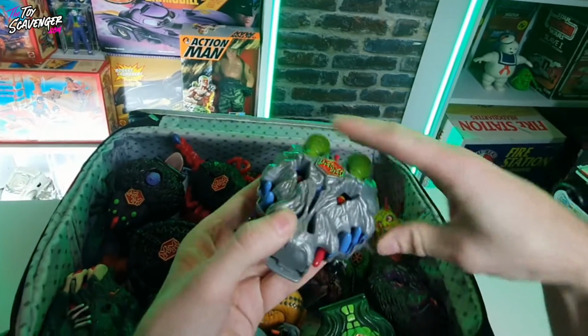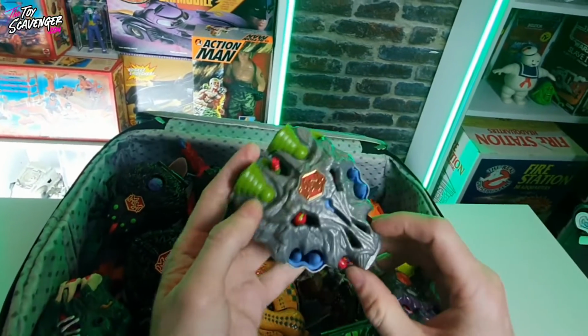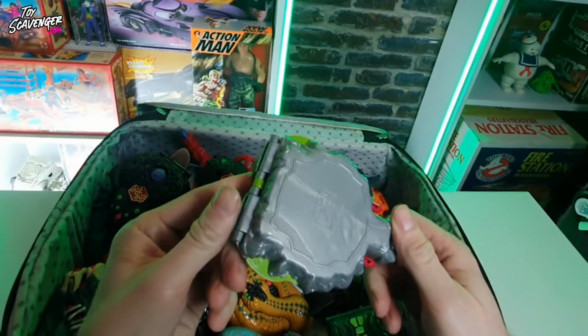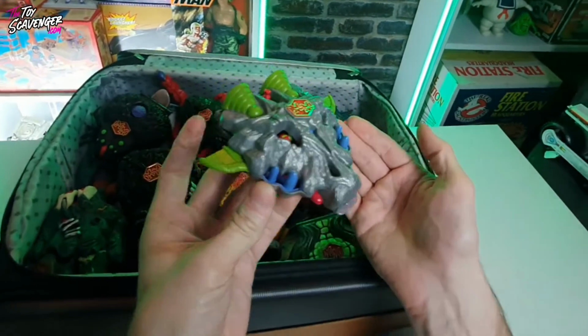The original normal version is completely grey. This one's like silver, green and blue with a bit of red. I prefer this one, to be honest. But they pop out like that, turning into a spaceship.